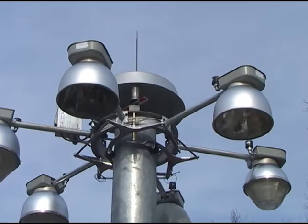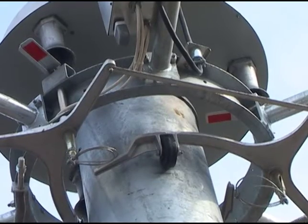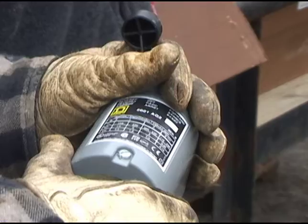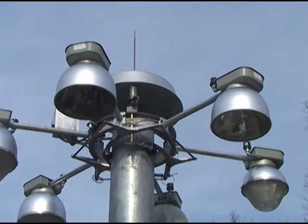While jogging the device down, watch the flags to ensure that they rotated another 45 degrees, putting them at 90 degrees to the ring, which is the latched position. The winch can be cycled a little more to put slack in the cables. This completes a latch sequence.